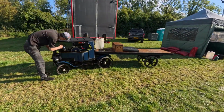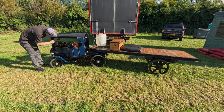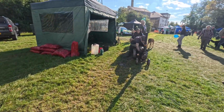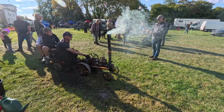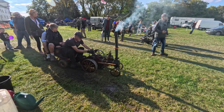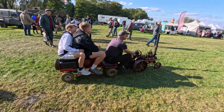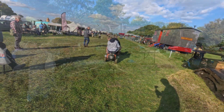A few nice little miniatures here, lovely little articulated Foden wagon. Rare and unusual model, that's for sure. And this guy here, he's a regular at all of the rallies locally, and he always likes to do rides, and away he goes. Little Bowl 2-inch, and the proceeds of the rides go towards the mill.